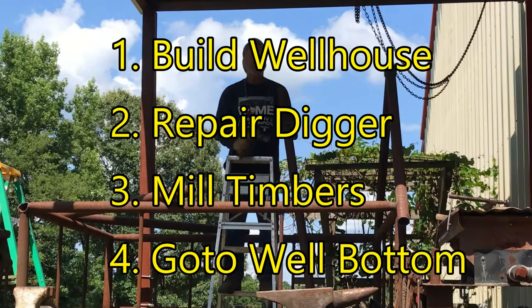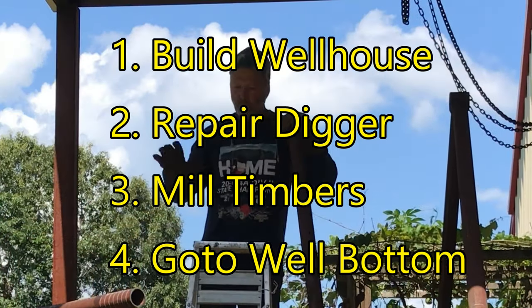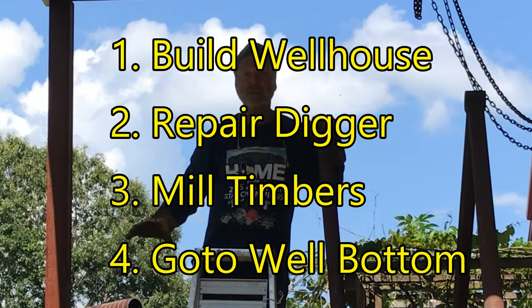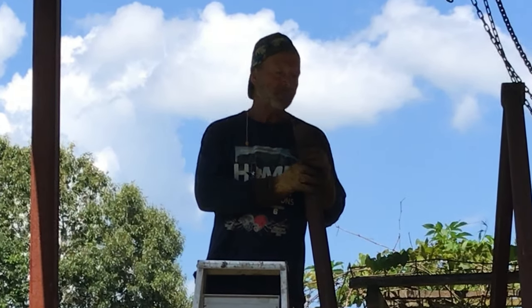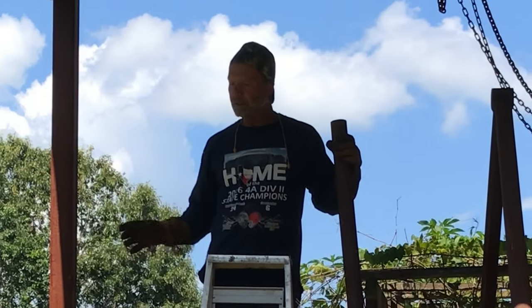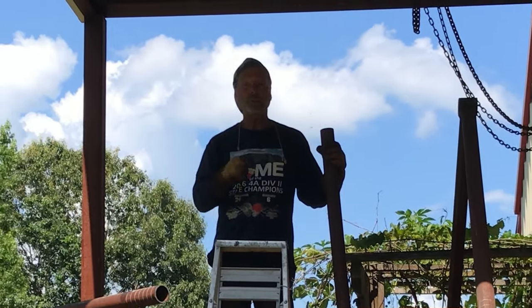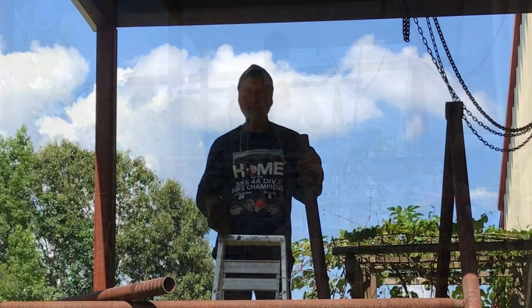Gonna go look at a dug well, and it's square. So we're building this well house cover to cover that hole, which is dangerous. It's 20 foot deep. We don't want anybody falling into it, but we want to cover it. But we also want to go to the bottom of it and see what's down there. So in this video, we plan to do that.